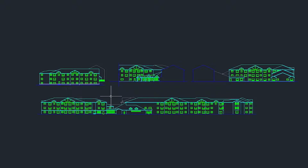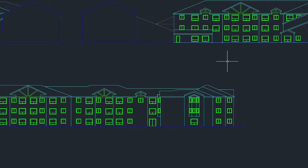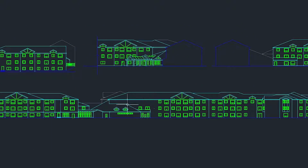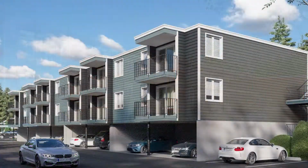So I'll start out by creating elevations of the building in blank slate. So I only include windows and doors and roof line, things that can't move. And I will start playing around with the finishes, the materials, see if there's anything I can highlight, like a unit entry or a balcony, bank of windows, etc.